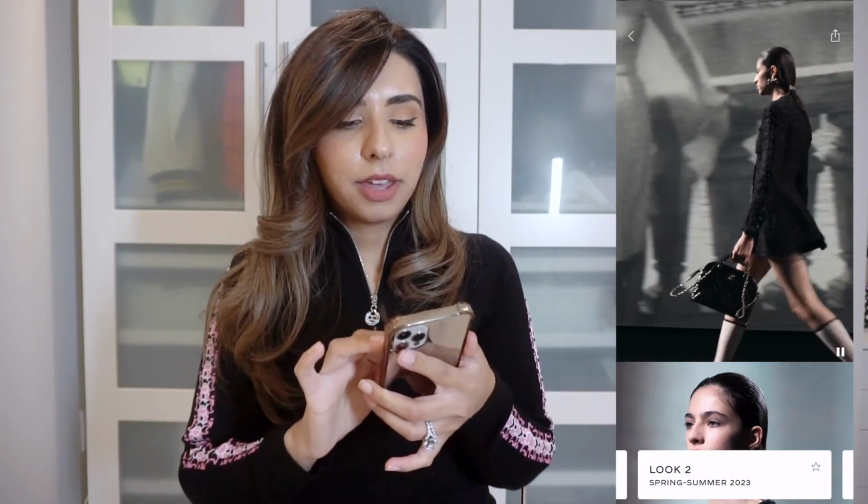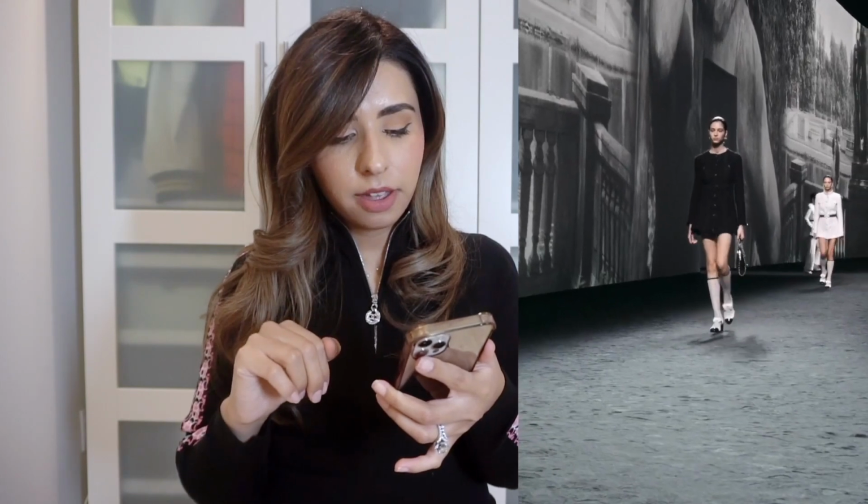Okay, so there is an interesting handbag. It's kind of like a bowling bag. Looks to be a glazed calfskin, but I definitely think that'll be very accommodating, and it's a bigger bag, which I think is really refreshing to see, that there are bigger bags being brought back.